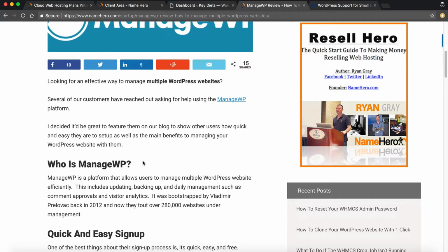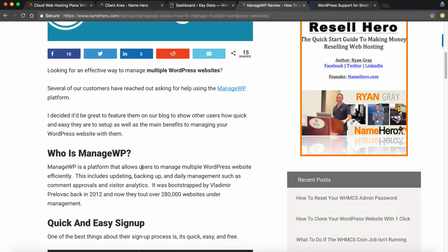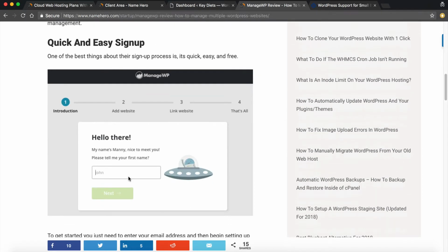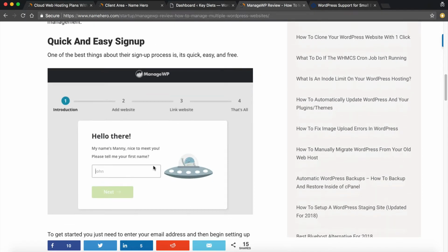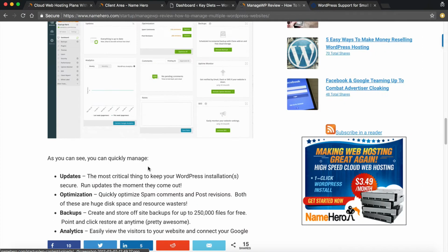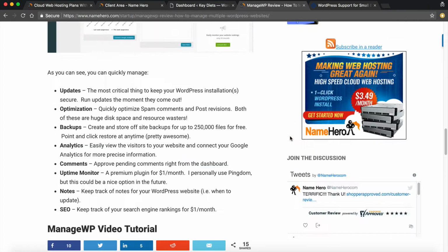So if you're not going to do anything else, if you're not going to keep backups daily, which I would recommend on your computer, but if you're not going to do that or do anything else, at least sign up with ManageWP to use their automated backup. So at least you have this version to fall back on if anything else fails. So if our backups don't do the job, at least you have this to kind of take control. So you can do this tutorial as well.